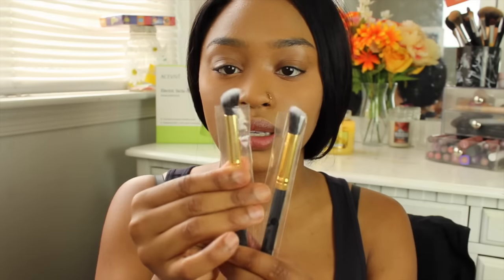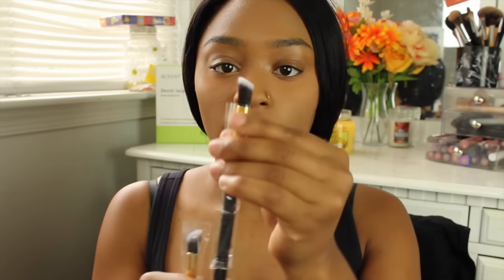You get some eye ones. These are angled. Some of the eye ones aren't the best just because they're a little flimsy, but I think for like 10 bucks, you can't really beat it.